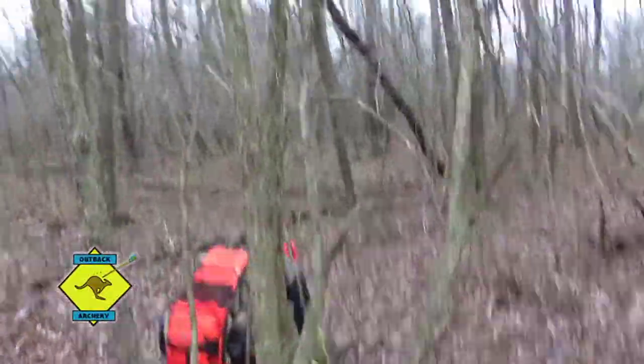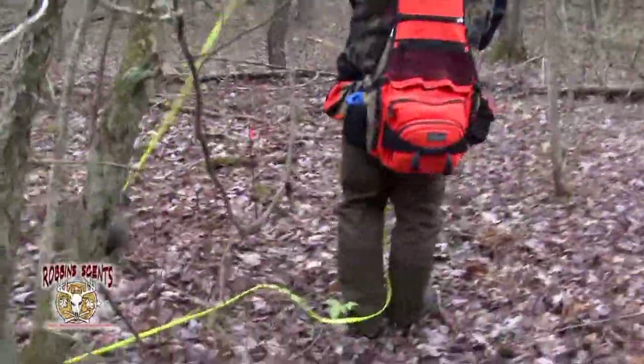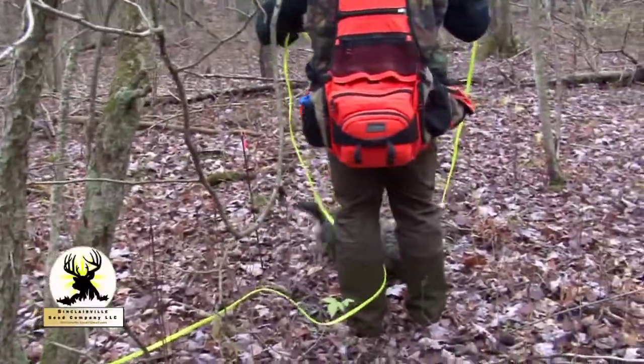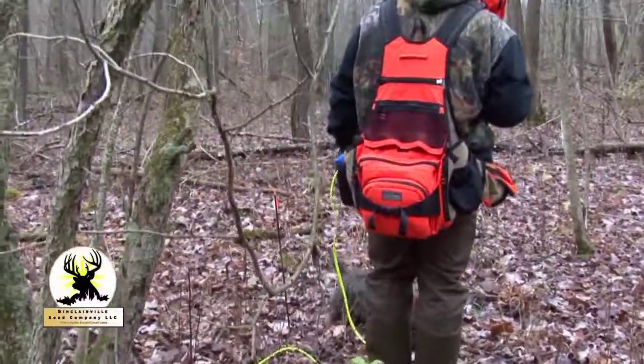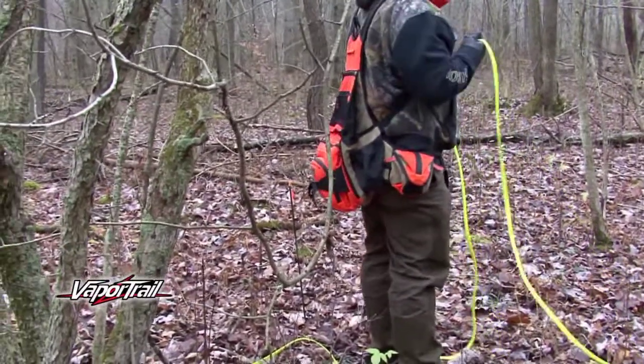So anyways, they'll come out after getting information on the shot and determining how long they need to wait before starting the tracking. They'll have you sign some papers to ensure that you are on land that you are allowed to be on. And then you'll go to the site of the shot, the dog will pick up the scent and start the track.